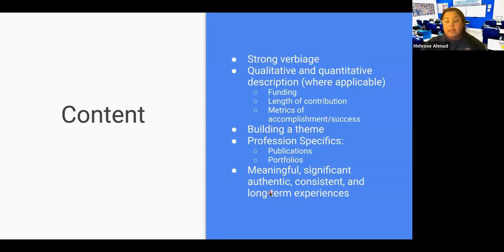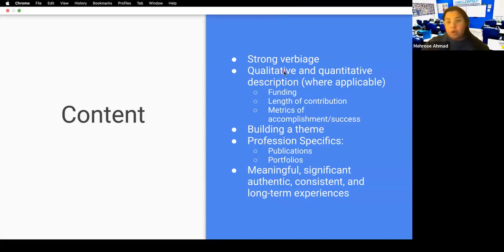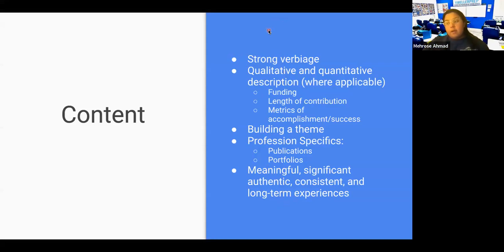Secondly, why do I say consistent and long-term? Well, the reason for that is because it's very obvious when a student has done something 1 time and is kind of using that in their resume. It makes it difficult for the students themselves to really come up with strong adjectives or strong content for describing that activity, and it just seems like it takes away from the student's other experiences because it seems like the student is just using that to take up space. So that's why I really say meaningful and significant kind of go hand in hand.